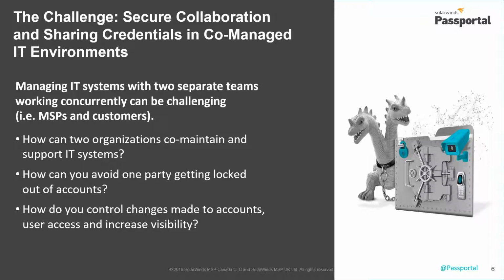maintain collaboratively and support the IT systems and avoid things like somebody has to change a password, or somebody just changes a password, and the other party could get locked out and unable to work, or things aren't documented properly, or just controlling who has access to these things. And at the end of the day, when a change is made or a disruption to the client's business has occurred, being able to essentially have a level of accountability to prove who had done certain actions on that network or IT system.